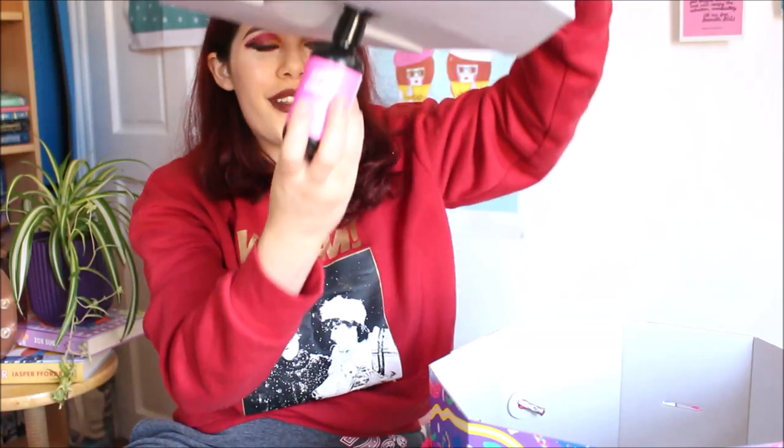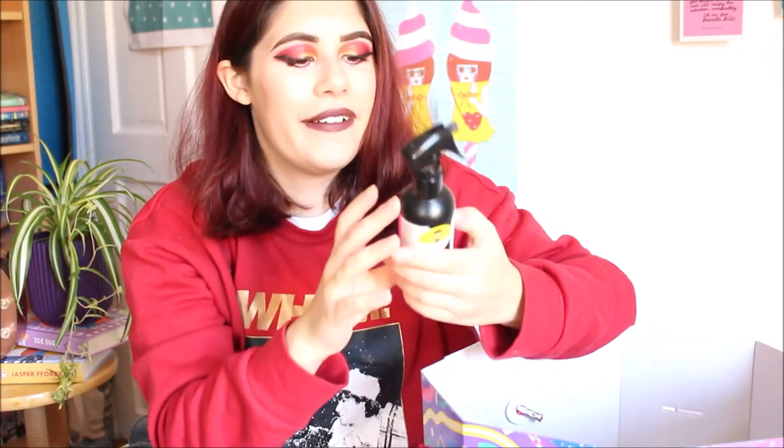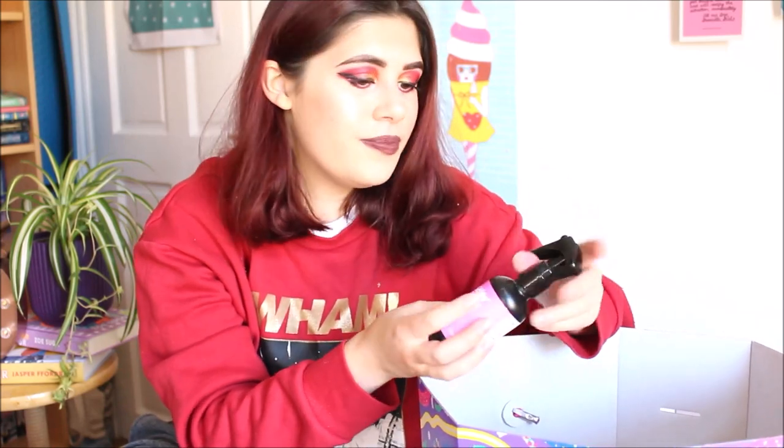Oh, we have something else. This? It's their fairy body spray. We have 100ml classic snow fairy body spray, and it is so cute. I love it. So that is gonna help me keep my addiction going to the body spray until next payday, when I will buy another one. So very happy. Yay.